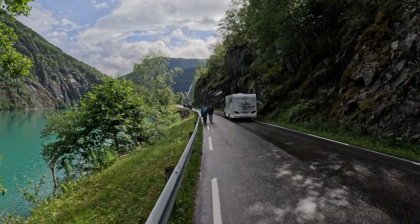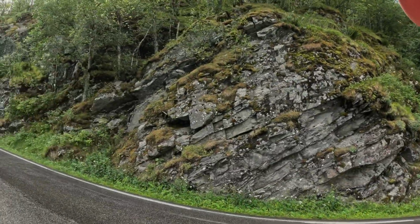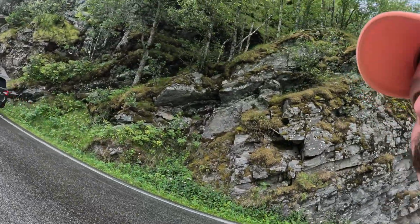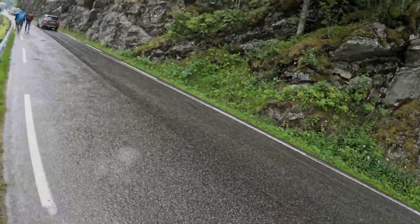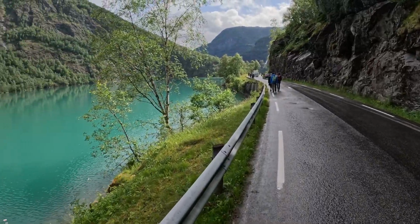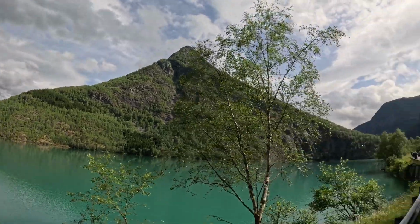So here, getting closer on the road walk. It's just a peaceful walk. I mean, now we come up to these rock formations. There's just the forest we passed, but forest you can see everywhere. Rocks like this and fjords and mountains are hard to come by.